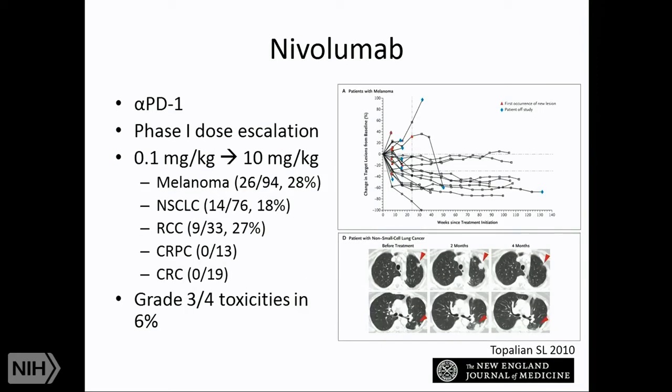So the other drug, nivolumab, blocks PD-1. And the kind of plot that we're looking at now is called a spider plot. It takes the sum of the measurements. You'll see these frequently if you look at clinical trials. It's the sum of all the measurable lesions that a patient has at the beginning, and then it tracks them over time. So the starting point is 0. This patient here progressed at their first visit. Their tumors got bigger, which is why the slope is upwards. For patients where the slope goes downward, anything below 30%, which is this dashed line here, is considered a response.